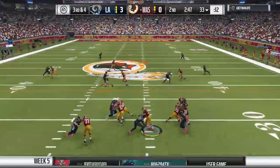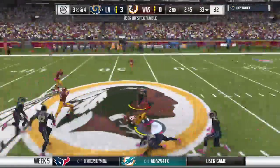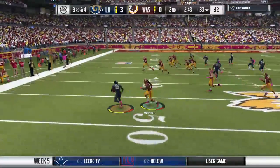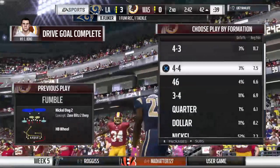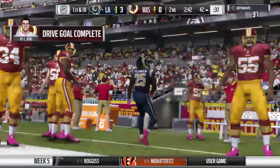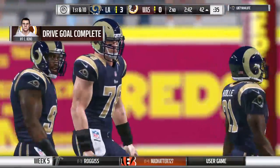They'll look to throw. And now look at this. Big gain, but a fumble. And now the Rams have got it. Going the other way. And the return this time will go out to the 42-yard line. And now out on the field, here comes Los Angeles.